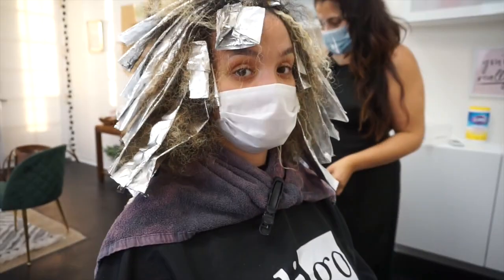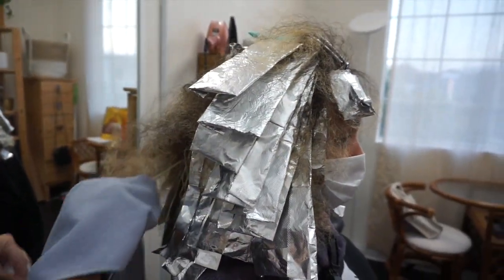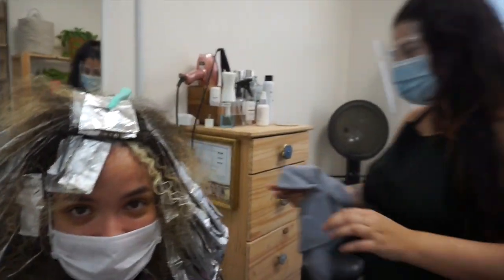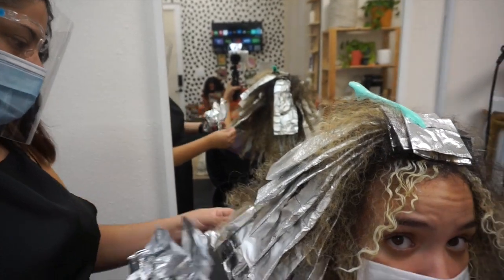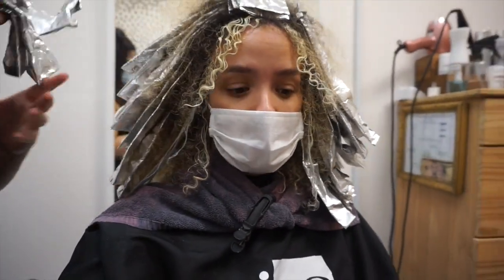Now it's just a waiting game. Tick tock, tick tock. Okay, this is like 10 minutes later. I'm just checking on a few more foils. How are they looking back there? Great. Just coming up to the other side. Taking out the back, the whole back. But my sides are still staying in. A little longer, just a little bit longer.